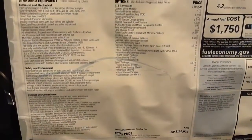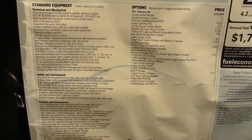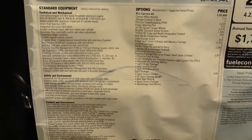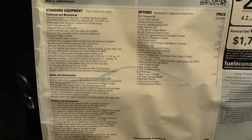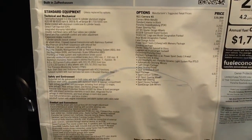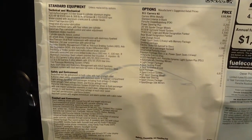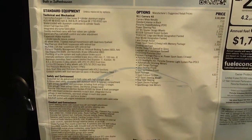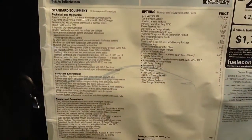This car is extremely well equipped. Of course, you got the standard interior in black, the PDK, Power Steering Plus, which makes it easier to steer at slow speeds. Bose surround sound, lane change assist, which is the blind zone alerts, electric sliding sunroof, the Porsche Crest, premium package plus, which gives you the keyless entry and drive, LED headlights with PDLS, they turn and speed adjustment, heated and air conditioned seats, sport exhaust, GT sport steering wheel, rear axle steering, sport chrono, and the sport design mirrors, which look really nice.